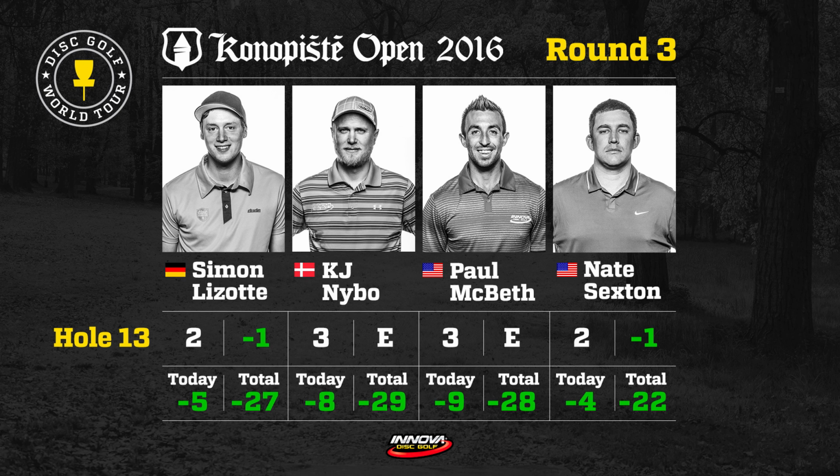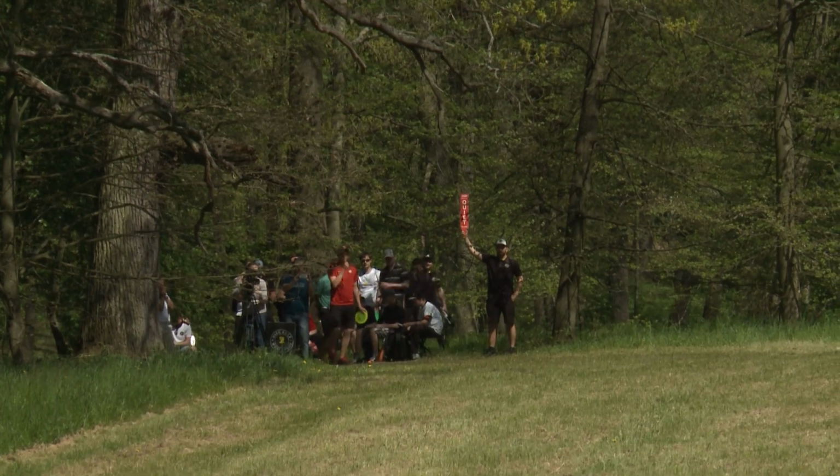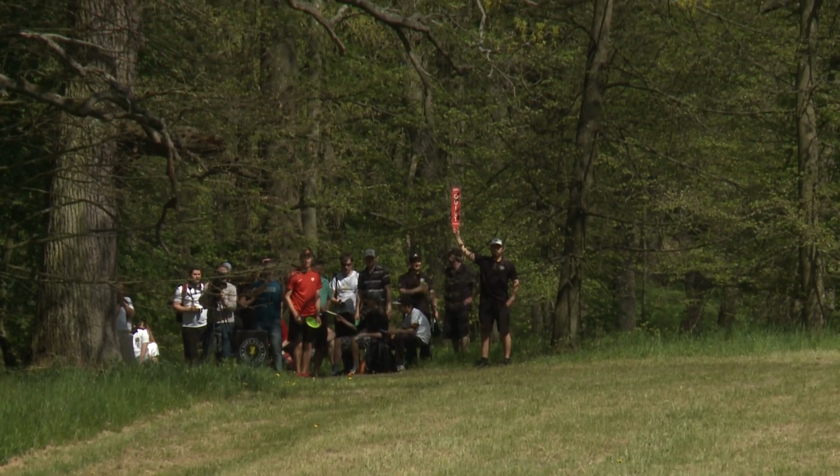Sexton's 7 back of the leader, and all of a sudden, it's only 2 strokes between the top 3 once again. We've got a KJ, Simon, Paul battle. Let's go to 14. It's a par 4. Little S curve in the opposite way that hole 12 was.